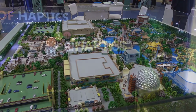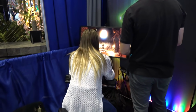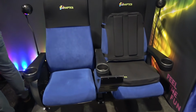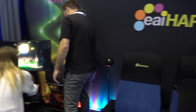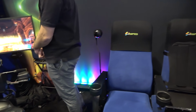Wow. So we're over at EAI Haptics now, where we've got Alex over here having a little go on the seats, and it's all about movement. We've just been sat on these seats as well, and you've got a control panel on the front here, and you can press it, and it means that you can simulate various different movements, such as maybe a spider crawling up your back and all sorts. It's a really interesting system.